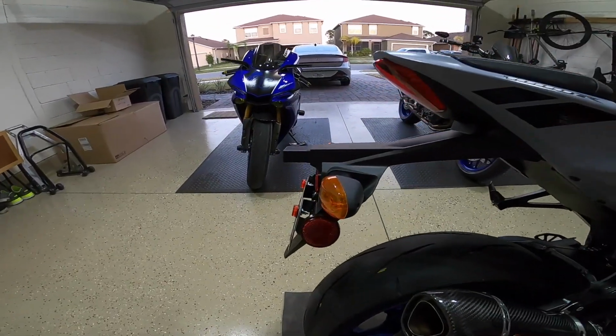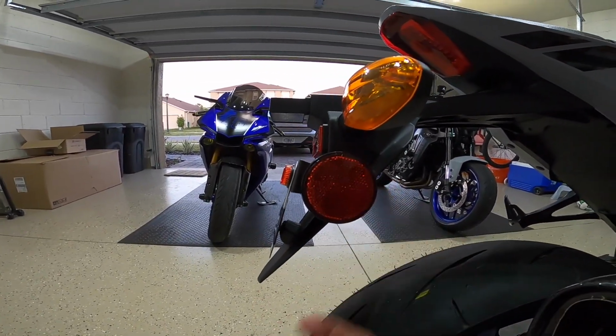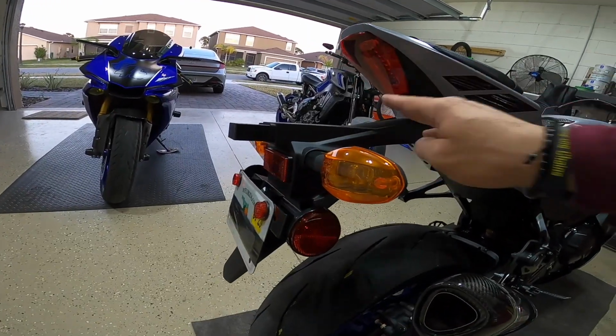back here. Now I know some guys are gonna say, well, it keeps water off the bike, it's got reflectors, da da da da da. So guys, we're in Florida. These things come off ASAP.